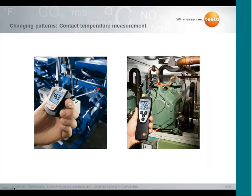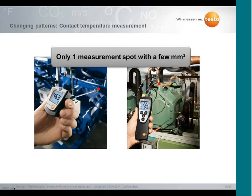So our second topic was changing patterns. Now we want to give you an example of what we mean by changing patterns. In the first example, maybe today you use a typical contact thermometer for measurement on the surface, but you have one problem. You have only one small spot of only a few square millimeters, and you need a lot of time to find a hot spot on the surface of a machine.